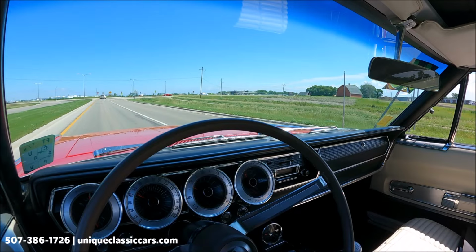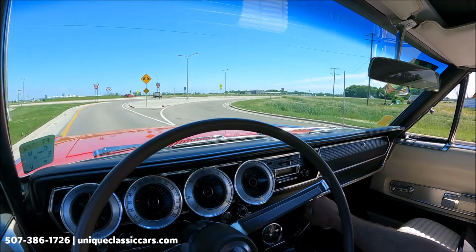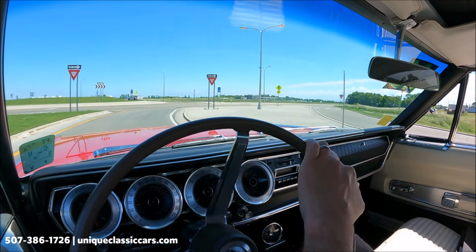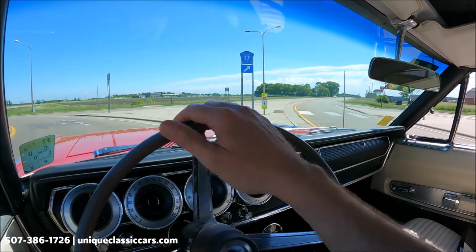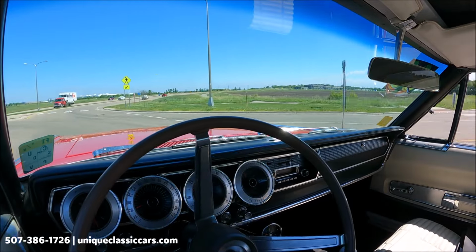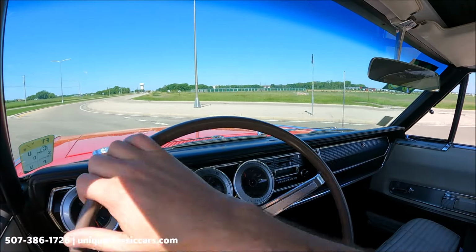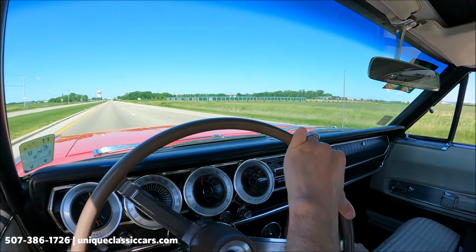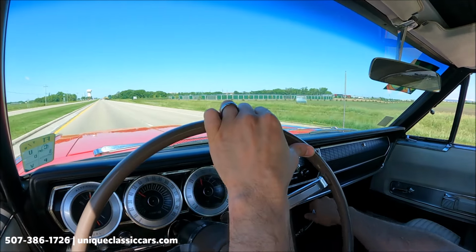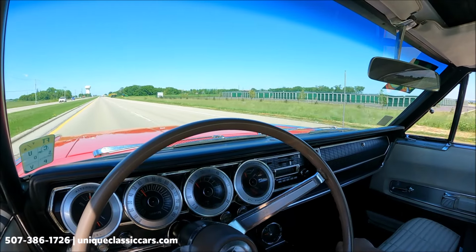Clutch feels good on this car. Acceleration very good. Brakes are working well. Easy to steer. This car doesn't lean as much as I would have thought. It stays pretty level in the corners for a 66 Dodge. And when you put your foot all the way down, plenty of fun.